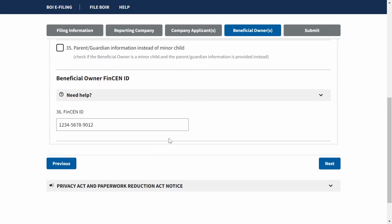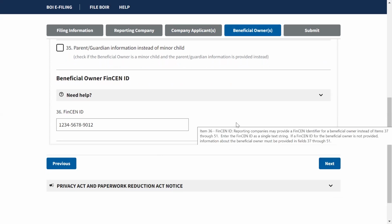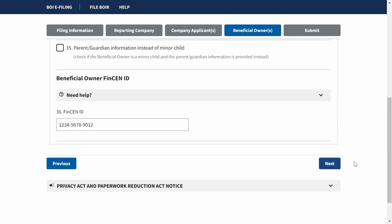Then you can click anywhere outside of the box and the rest of the screen will disappear, and you can click next and skip questions 38 through 51. So creating your own FinCEN ID saves you a lot of time.